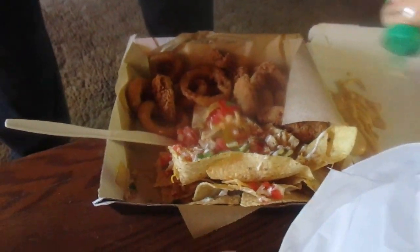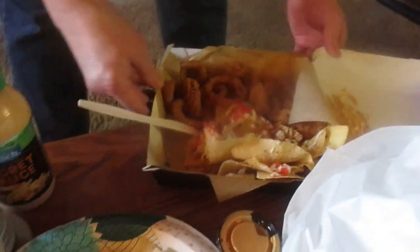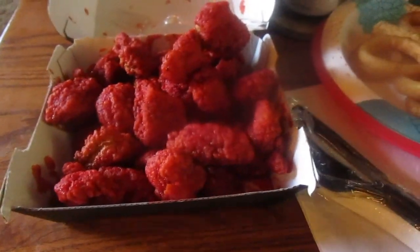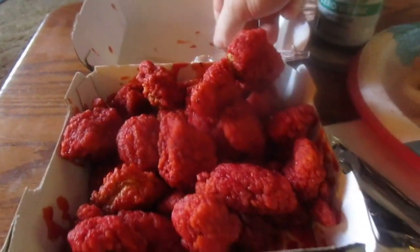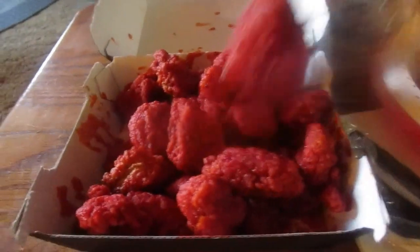Oh, my secret sauce alert. I think I asked for marinara and stuff like that. I don't think they gave us that sauce though. No, because I asked for it when I ordered it online. Let's try it out. A lot of items gave me expensive stuff like that. So let's try this out. This is Flamin' Hot Doritos Flamin' Hot Nachos Boneless Wings. And their wings are pretty big.